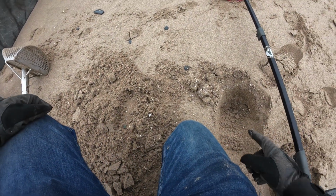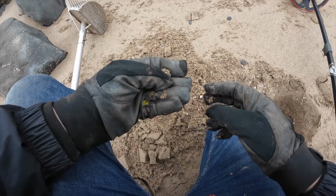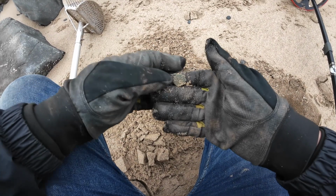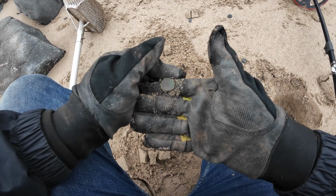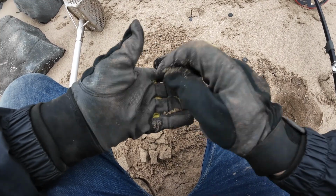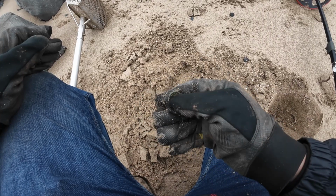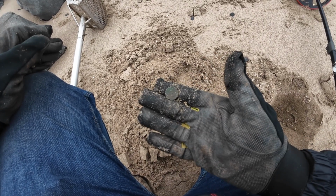Alright, I think I'm onto my second coin. There's the hole. Bit of green. Possibly a 5p. Could be a yeah, it is. It's a 5p piece. There you go. Yeah, 5p piece. Not bad.